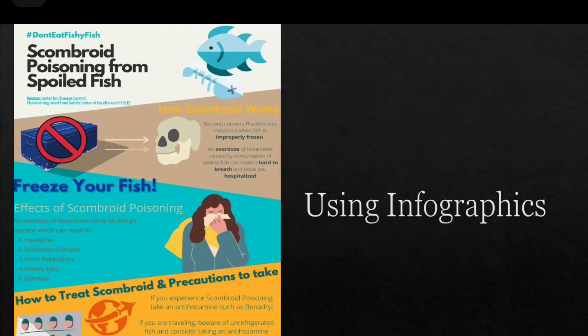The infographics that I have created for South Florida citizens rely on the peripheral route of persuasion. This method is psychologically proven to be more effective when trying to convince and educate a population that is not very invested in the topic at hand. The infographic is very simple to comprehend.